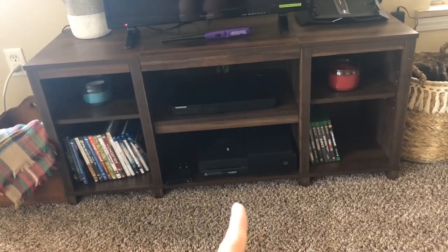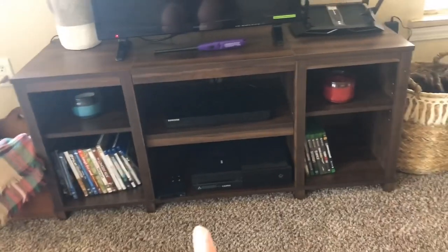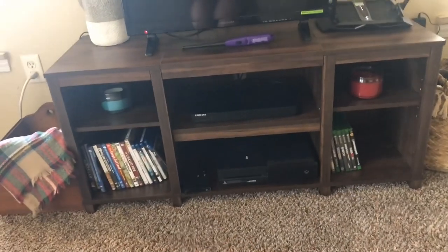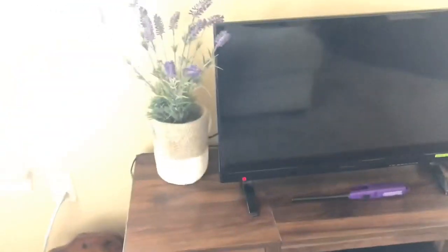And we just have our DVD player and then Jordan's Xbox, movies on one side, games on the other. And I'm eventually gonna probably lower these shelves because they're adjustable and put little bins in them to store those in. But for now, I think it's fine. And then we have our Wi-Fi router. And then this is a love fern.